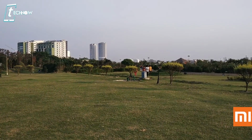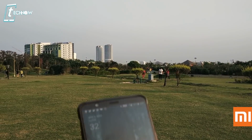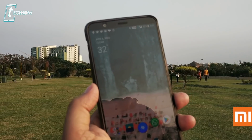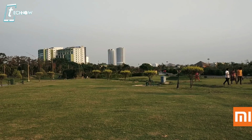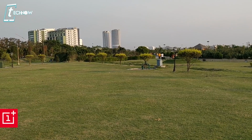Now let's check out the autofocus speed. First, the autofocus in the Redmi Note 5 Pro. It is really good for the first 2 times, but on the 3rd time it took around 3 to 4 seconds to focus on the subject. But that's not an issue as it happens with any smartphone.